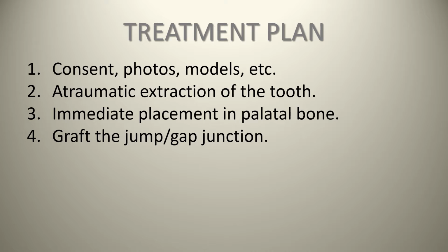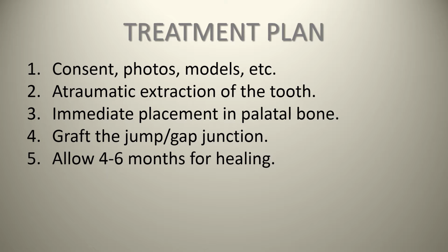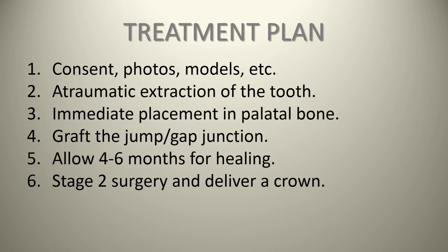There is some controversy in this regard. Some people don't believe in placing dead bone into these areas and basically start stating things that you're slowing down the body's own natural process of healing in this area. Allow about 4 to 6 months for healing, and then bring the patient back for a stage 2 surgery and deliver a crown and some sort of a bite plane and follow-up.